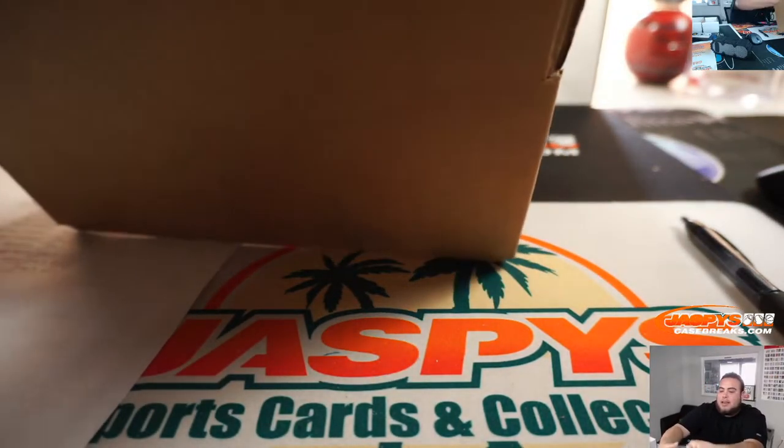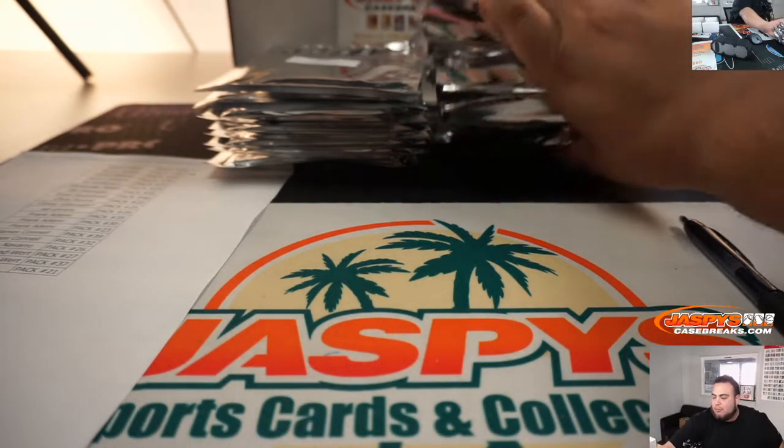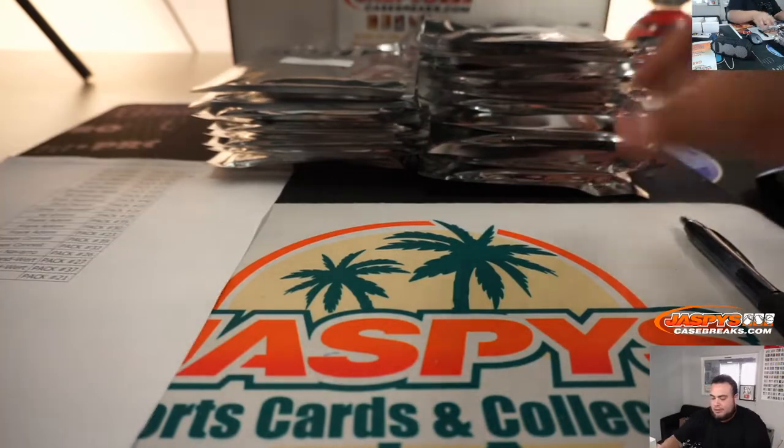Oh, okay. But never traded before we noticed, before we did the pack, though, right? Like, before we opened the pack, is what I meant.